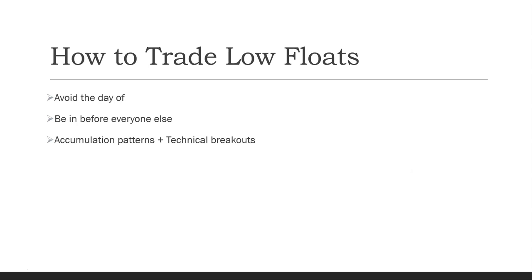I try to avoid trading low float stocks the day that they are moving. I like to be in the trade before it even starts hitting people's momentum scanners. When people are trading it, when people are buying into it, this is when I like to be getting out of my position. I'll show you guys how I like to find them and what I like to look for. What I like to look for is accumulation patterns followed by a technical breakout, and this is when I like to enter into the position. I don't mind swinging these. Typically I do, actually. I'll get into them when I see the accumulation pattern forming and when we get a technical breakout, and a lot of times we get a lot of follow through days after that.